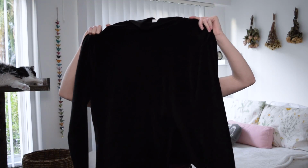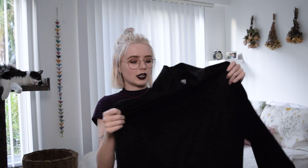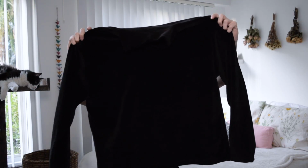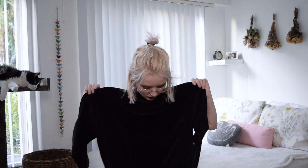So the first item I picked up was this black velvet turtleneck. And velvet is quite the texture of the year this year, and I absolutely love it. This is definitely an older velvet, not a soft velvet, but thick. And I like how wide it's cut at the bottom. It's definitely not a slimming shirt. It's definitely a boxy body.